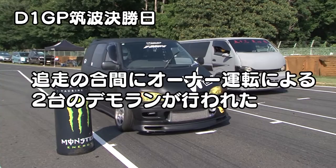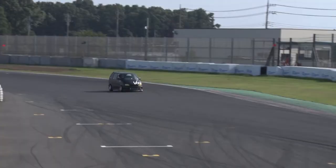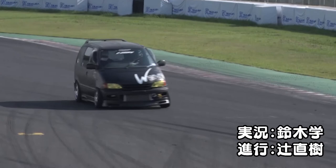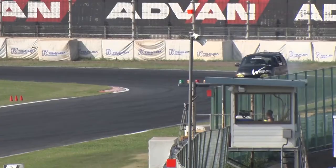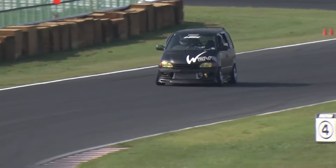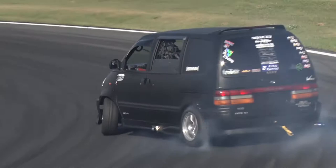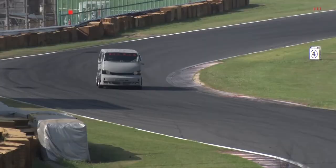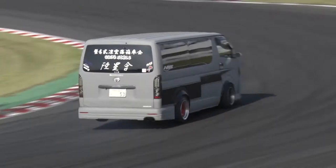At D1GP final day in Tsukuba. Demo run with two van's owners doing the chase. Some strange car started running. What was that? What was it? Van drift. This is Serena and Hiace of 200 series. There are also people like this now. W Serena. This is Hiace. Is it all right? Isn't it dangerous? So bouncy. He can't drift though. Even just doing it is good enough.